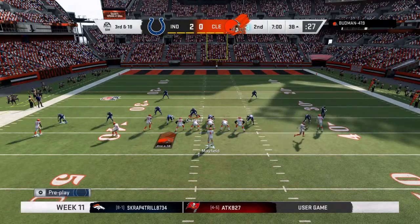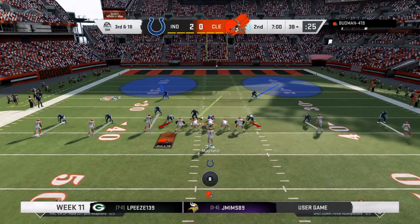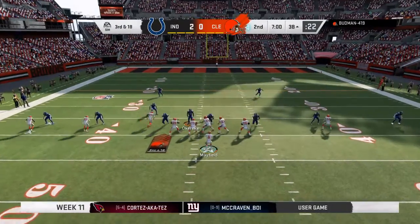Slam, slam, slam. Regular. 58, come on, 58.